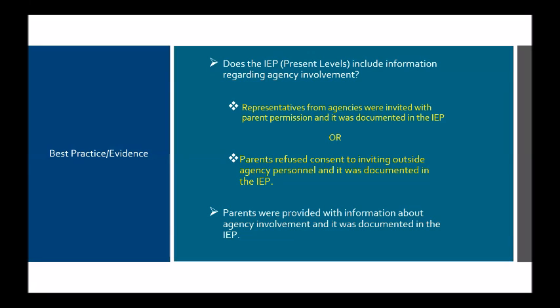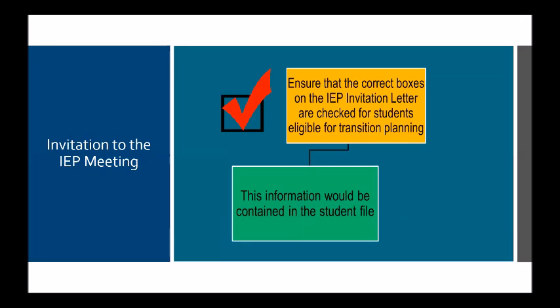All right, so best practice and evidence. Does the IEP or present levels include information regarding agency involvement? And just some notes here. Representatives from agencies were invited with parent permission, and it was documented in the IEP, or parents refused consent to inviting outside agency personnel, and it was documented in the IEP. So the big thing here is documentation. We always say document, document, document. It is very important to get things in there and explain yourself to really back up all the decisions that you're making. If you're not documenting, then it's almost like you're pulling things out of the air. Always have documentation in there. And we want to make sure that parents are provided with the information about agency involvement, and it was documented in the IEP. As we said again, document, document, document.